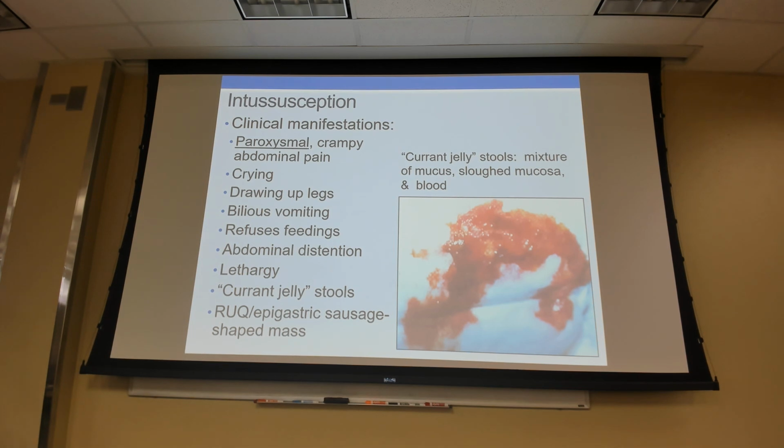Depending on how long it is telescoped, if things can't move through, you could see some bilious vomiting with this. And if it's even longer than that, and you have true death of that tissue, you end up having some sloughing of the internal mucosa, and that is what that currant jelly stool is. It's bleeding from there, but also the mucosal tissue itself is coming out.